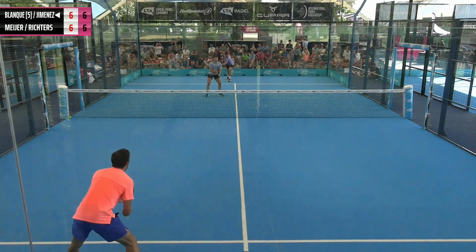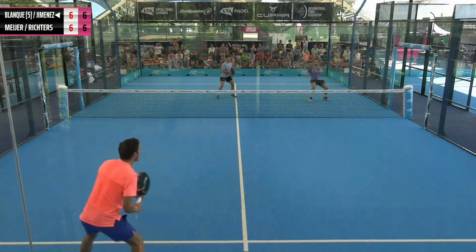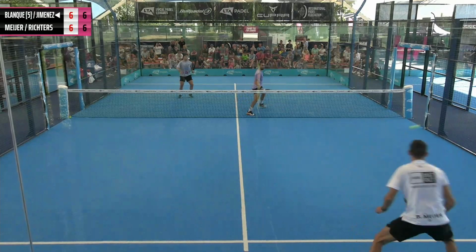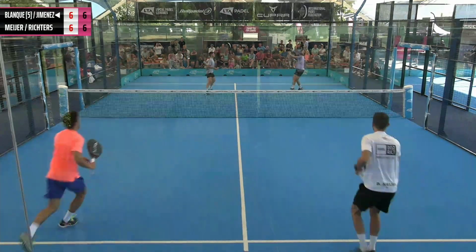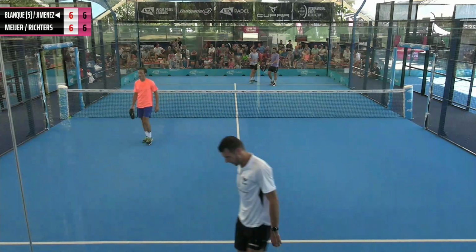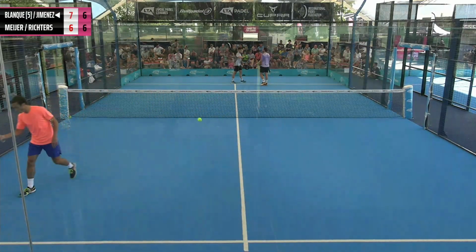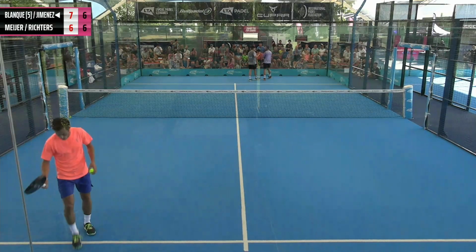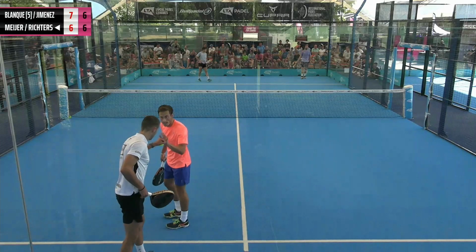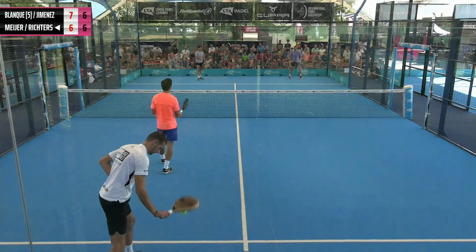Six all. What defence, wow. Oh, defence in that left corner from Richters there. That ball was only inches off the ground and he managed to get them back. 6-7.